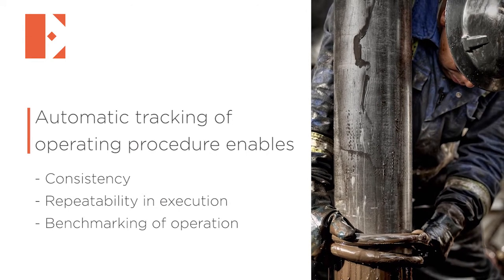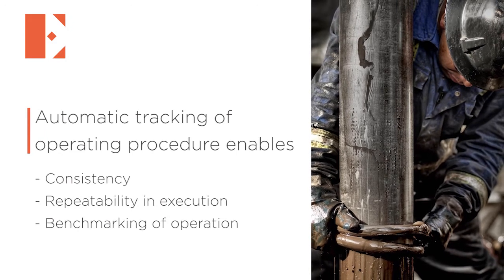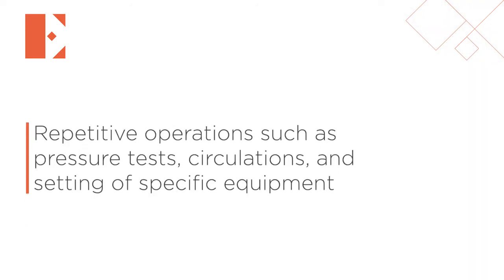If one has to look into drilling and wells operations on a larger scale, it might seem to be very diverse and unique, unless we're talking about batch drilling. But if we look more into the details, it is possible to see that there is a high percent of repetitive operations. Various pressure tests, circulations, setting of specific equipment in its unique manner, and other similar activities shall be repeated over and over again in a similar form with minor variations.